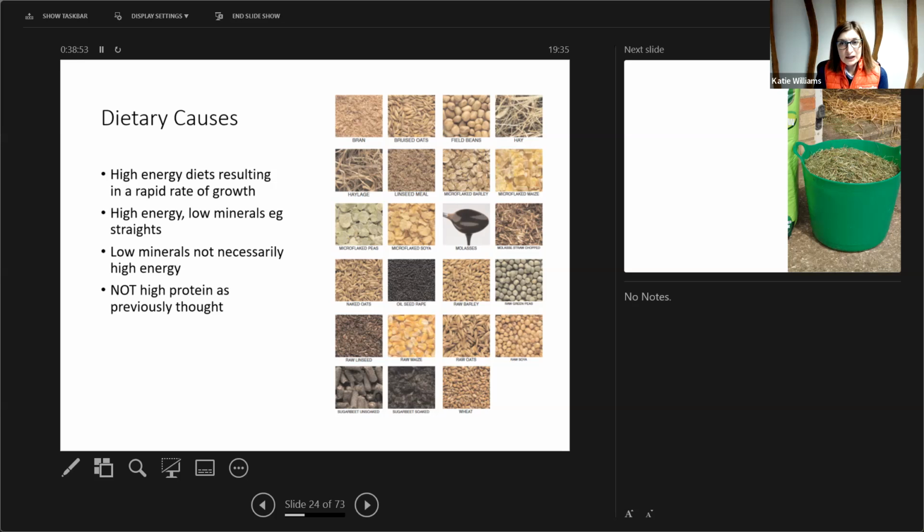But equally, you can have a lower energy diet and not give them minerals and things, and that can also be a risk factor. So minerals are key, and it's not high protein as previously thought.